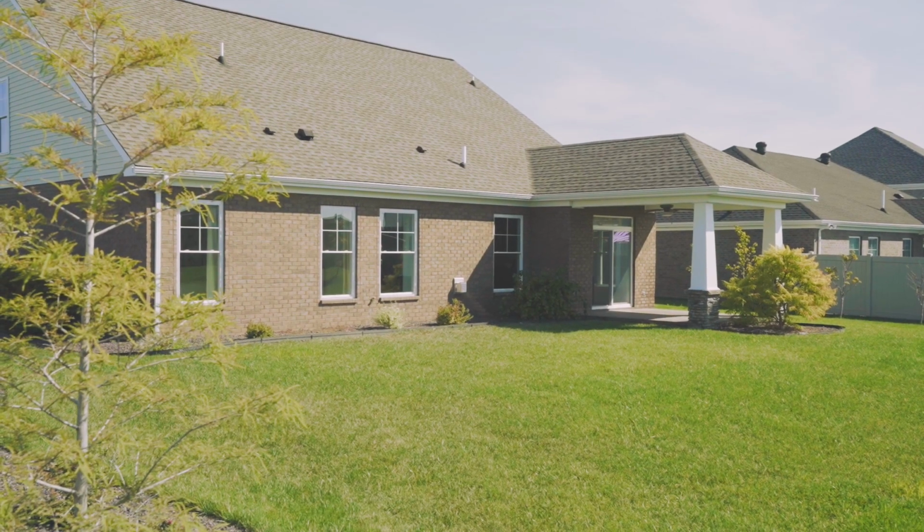And so they can customize basically anything within these homes as well, right? Oh, certainly. So we have floor plans that you can choose from, and they're great blueprints, but we're going to give you the option to make it exactly how you want it to look as well.